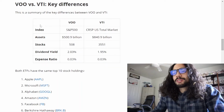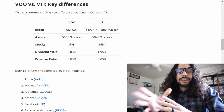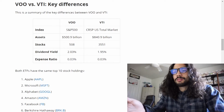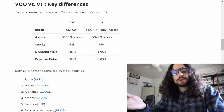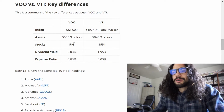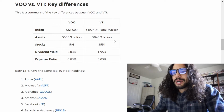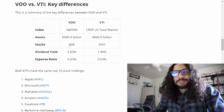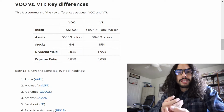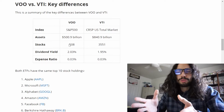So right off the bat, we have VOO and VTI. The assets, now this is accurate as of, I think this article was made in March of this year, so keep that in mind, but it's more or less accurate. Assets: 500 billion in VOO and then 840 billion in VTI. Stocks, this is one of the main differences between VOO and VTI, because VOO is the S&P 500 and VTI is the total stock market.